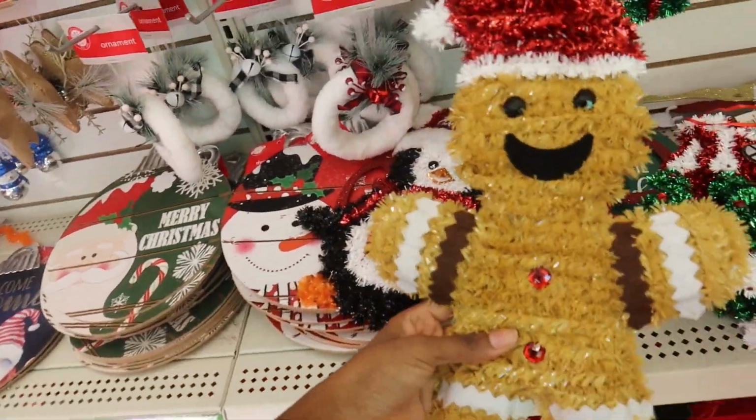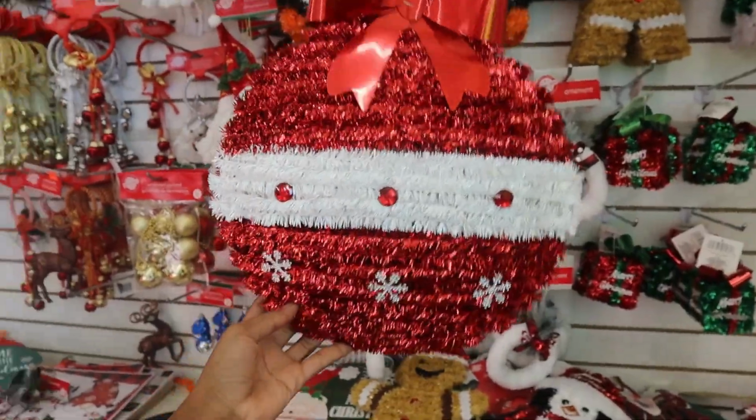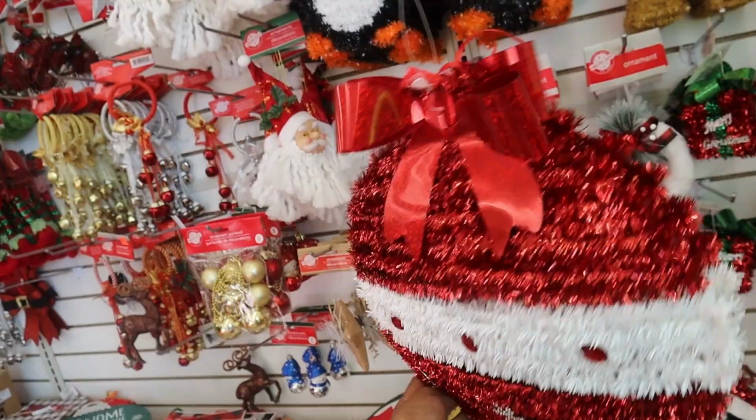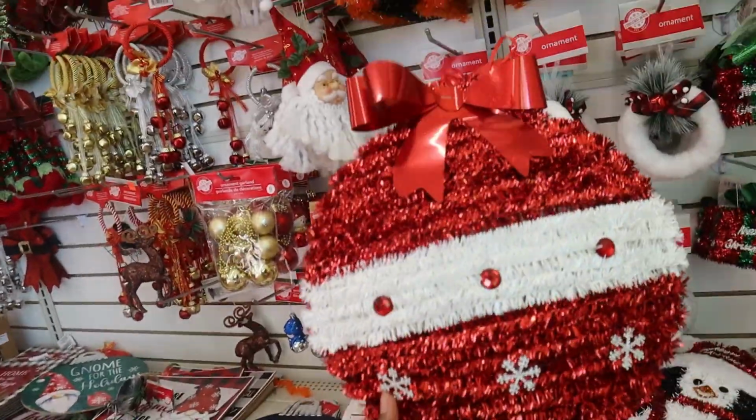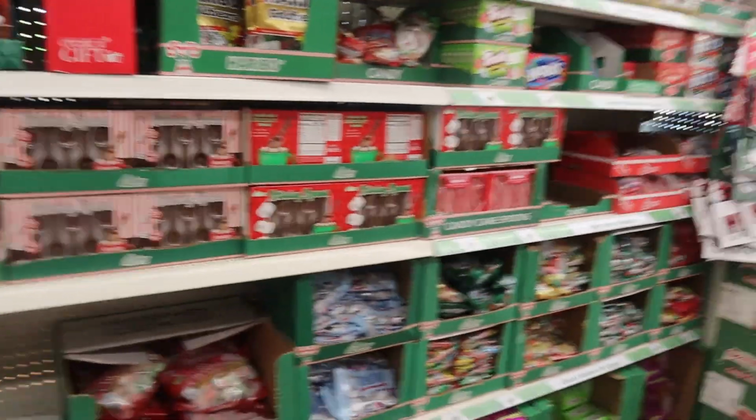The gingerbread man is cute. And the penguin. I really like this ornament. I think it's cute. Ooh, I grabbed 2. Maybe I should get 2 and put it on each side of my room. You know, Dollar Tree always comes through with the Christmas candy.